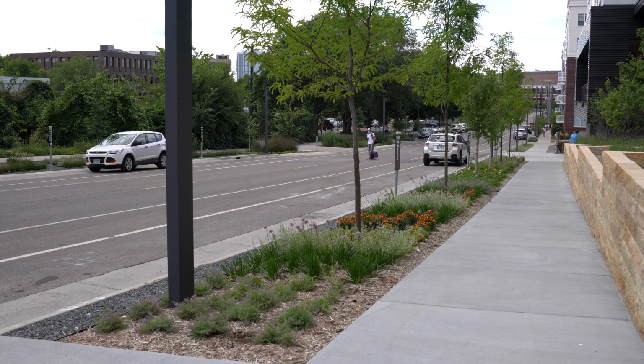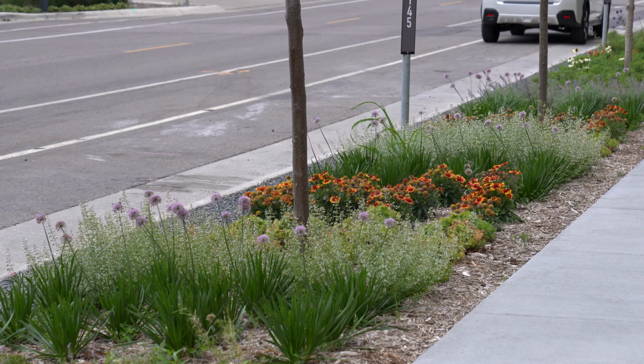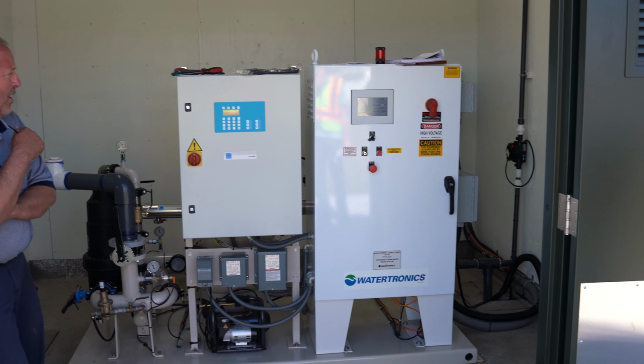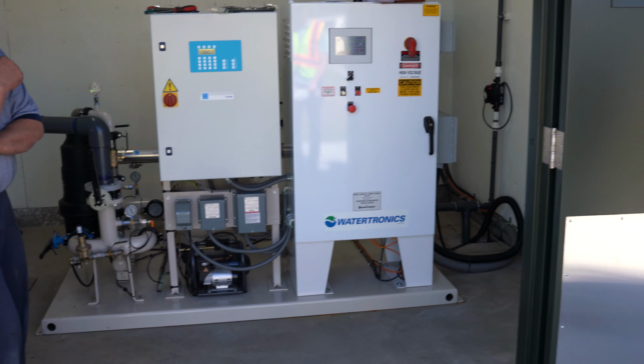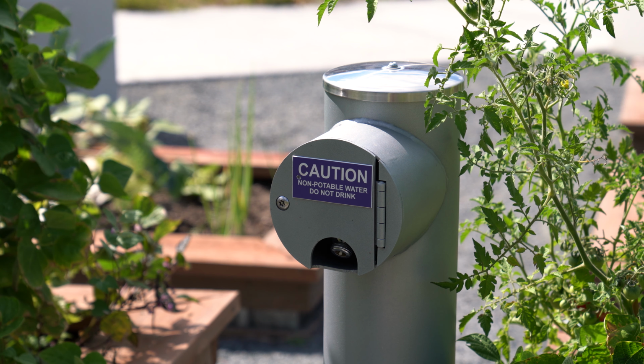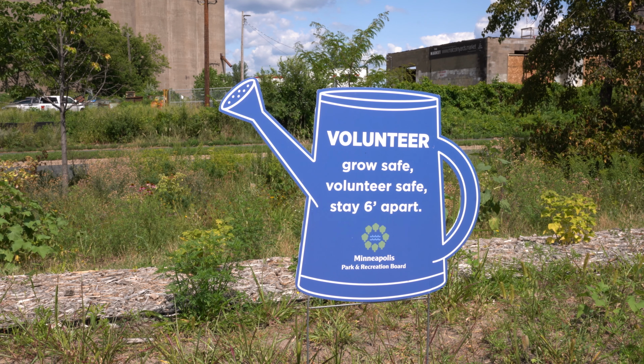One thing that's really neat about all of this area, as well as some planters that go down the street here, is that all of this is irrigated with water from the reuse tank that's located underneath the stormwater basin. There's a facility right behind us here where that water is treated with ultraviolet light, and that makes the water safe to be used for irrigation on edible plants as well as the irrigation down the street.